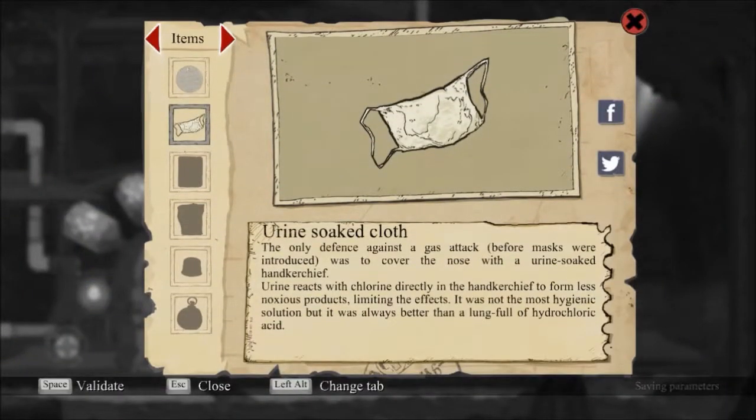Urine-soaked cloth. The only defense against a gas attack before masks were introduced was to cover the nose with a urine-soaked handkerchief. Urine reacts with chlorine directly in the handkerchief to form less noxious products, limiting the effects. It was not the most hygienic solution, but it was always better than a lung full of hydrochloric acid.